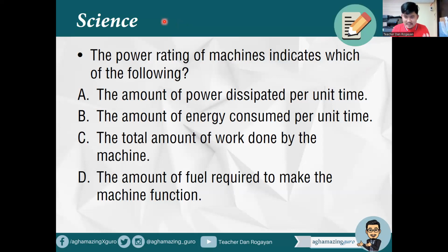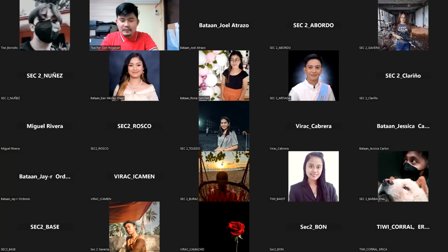All right, I can see C's and B's. Okay, so the answer here is... Ay, wait lang. So the power rating of machine, parang mali ako dito. Saglit ha. The power rating of machine indicates which of the following? The amount of energy consumed per unit time. No, actually, it's letter C. Saglit. Nagkamali ako ng tawag dito. Correct ko lang. It's actually letter C. Okay? The total amount.